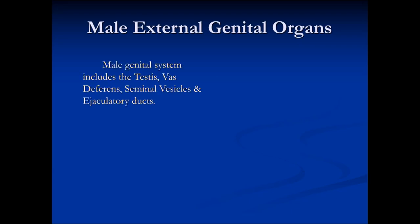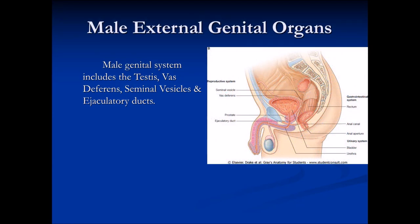Let's discuss the male external genital organs. To begin with, the male genital system or male reproductive system includes the testes, the vas deferens, also called the ductus deferens, the seminal vesicles, as well as the ejaculatory ducts. All these are part of the male genital system or reproductive system.